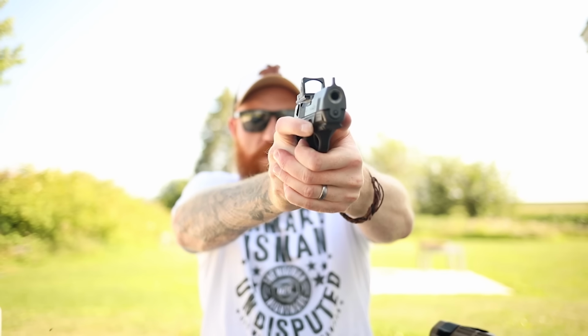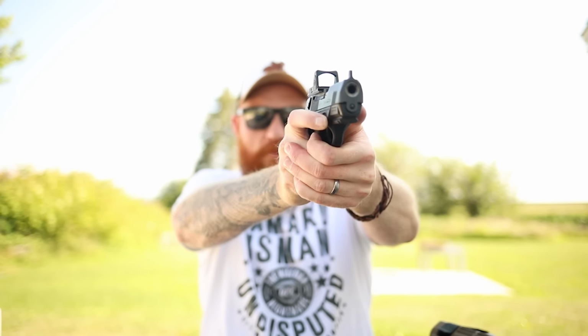Whereas with the handgun, you kind of have the handgun out there in the middle of space and you're trying to float it in and find that dot, right? And that's going to be a little more difficult for newer shooters, that's absolutely. But once you get used to it, it's going to be a lot easier.